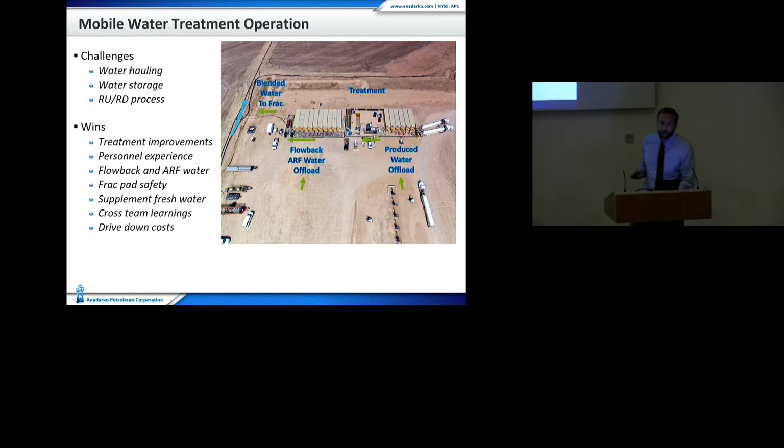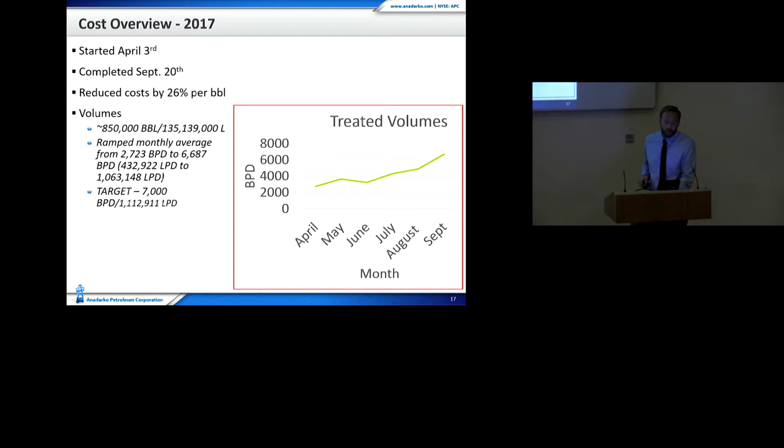Some of the learnings we had is water hauling truck drivers are always a challenge. Water storage, what's the appropriate amount of upfront storage? How do we manifold it so that we can actually keep the process going throughout it? We did get a lot of experience with water chemistry, pad safety, and then we were able to drive down costs throughout the program. So what we found is by being able to ramp up our volumes and economy of scale, we were able to get about a 26% reduction in cost per barrel. And we had a targeted barrel of about 1.1 million liters per day is what we were shooting for.